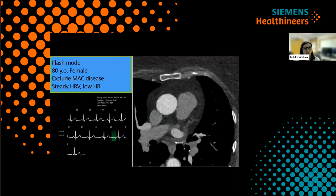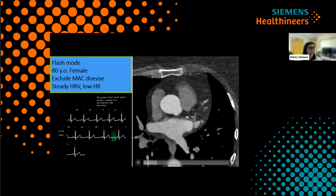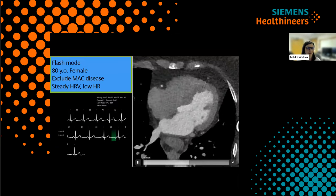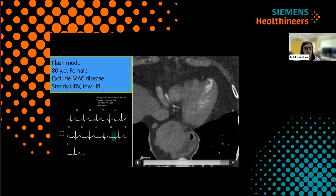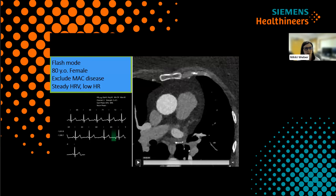So here we have an 80-year-old female to exclude MAC disease. The patient has a steady heart rate variability and a low heart rate. So we chose the Flash mode for this exam, or actually the My Exam Companion chose the Flash mode. You can see that the image quality is really great on these images.